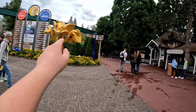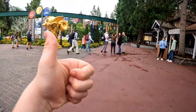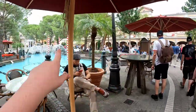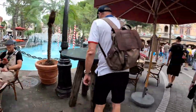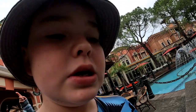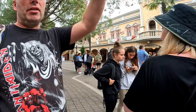Wow, look at that. It's also gold, wow. You can obviously have a photo of that. And look at that water fountain, nice. There's so many food places, there's so many shops, and there's obviously so many rides here at Europa Park today. Yeah, this opens at 8:30, so you can walk into this area at 8:30. But the main areas open at 9 with all the rides.